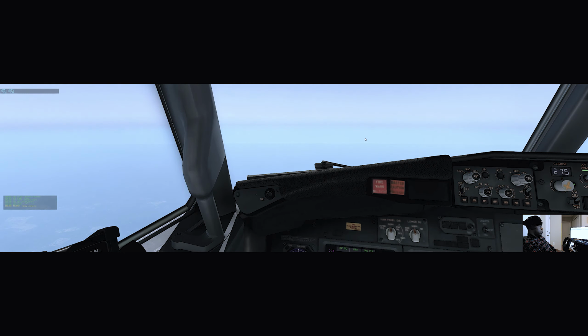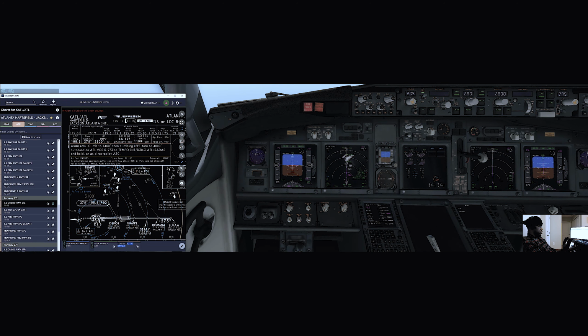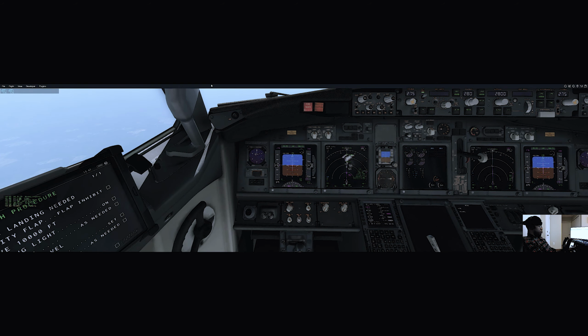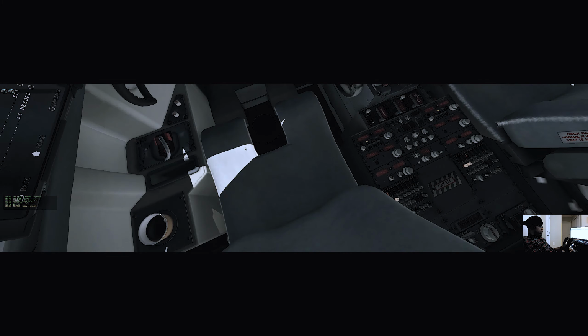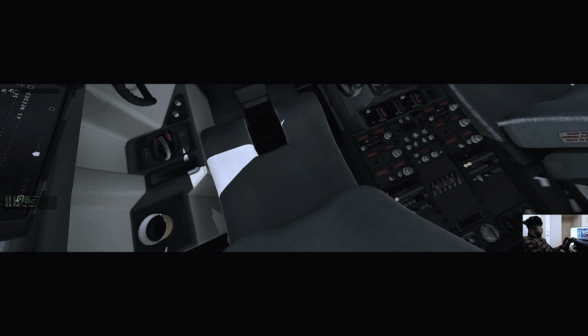So we do want to grab ATIS information for Atlanta. So we'll bring that up here. Our ATIS is 11965. So I'm done bringing this up over here. Let me just scoot it back over to my second screen so I have it ready to go. And we'll be good. So we'll come back. We'll bring the winds up. We're gonna be on the ground here relatively soon.